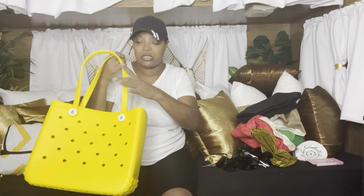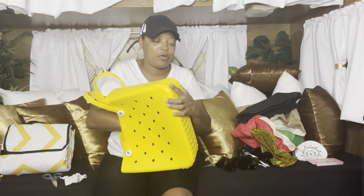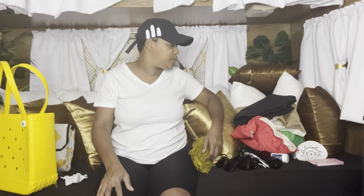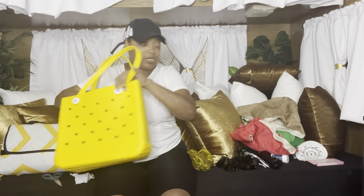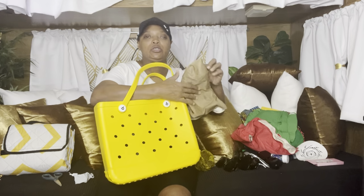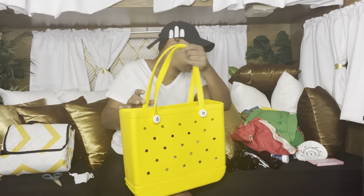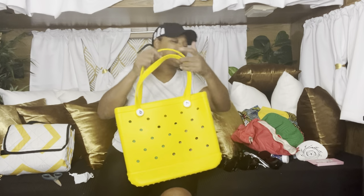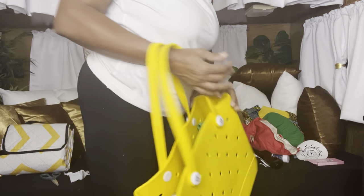And the large one is huge. It's big. So this is like a beach bag and it's plastic. You're not going to have to worry about this getting damaged or wet or nothing like that. So that is it for my Temu haul. Now, I wish I had the bigger bag because the other one is really huge, y'all. I wish I had the bigger one. I would love to have the big one. It's really, really, really huge and oversized.